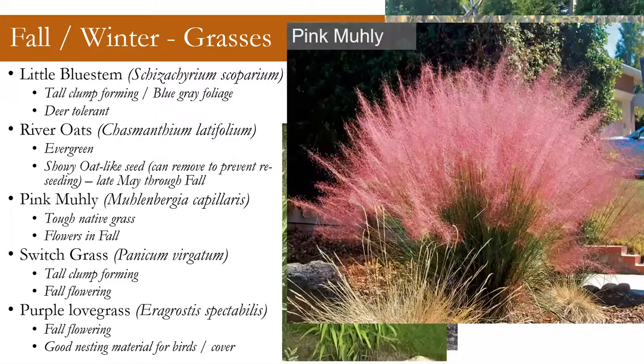Everyone knows about pink muhly. I think it's very popular, widely available in the nursery trade. So that's another clumping grass, and it just kind of has a really great show in the fall of these sort of cloudy masses of pinky purple flowers.